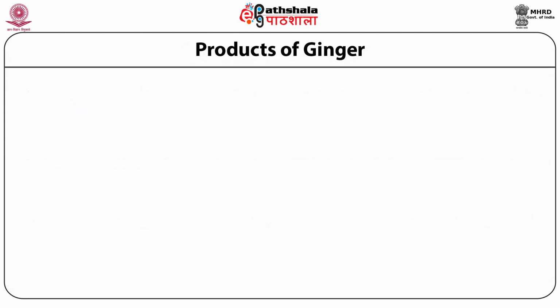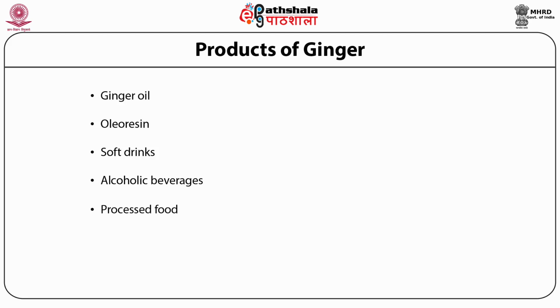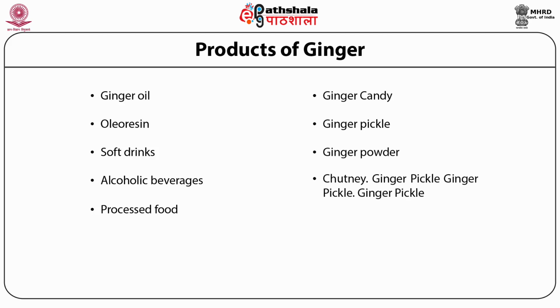Now, consider the products related to ginger. It is used for the preparation of ginger oil and oleoresins. It's used in the preparation of soft drinks and alcoholic beverages. Preserved ginger is used for the manufacture of processed food. Green ginger is used in culinary preparation. However, other products prepared from ginger are ginger candy, ginger pickle, and ginger powder. Some other products like alcoholic beverages are also being prepared from ginger.